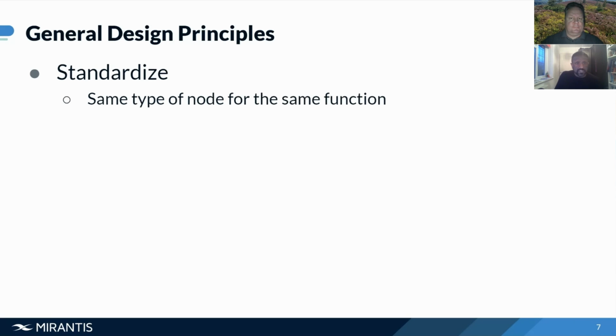So standardization is very, very important when it comes to an on-premise cloud environment. We start to look at, like I said, the underlying configuration of the cloud, and then looking at how we can standardize this for certain types of workload. Not only is it just for a specific workload, but how can we bundle as much workload as we can to maximize utilization from a cloud perspective as well. So same types of node for the same function is something that needs to be explored.